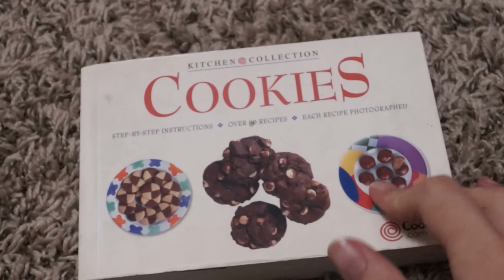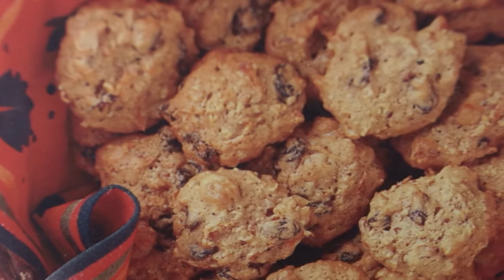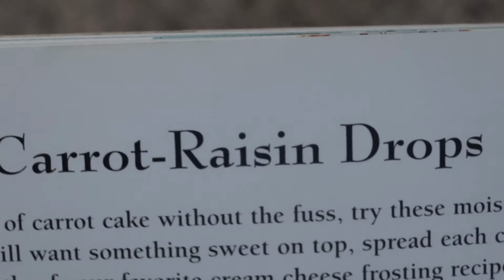Literally a book about cookies. I love sweets. This is the best. Okay, we've got a whole basket. Look at that. Don't those look great? These are carrot raisin drops. Not sure that's really my flavor. Not really a raisin person.